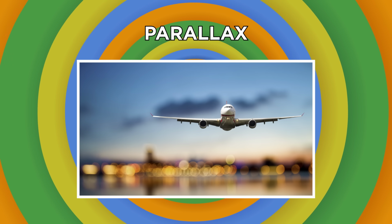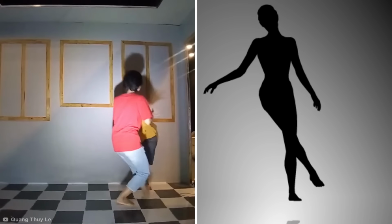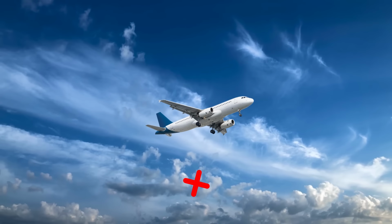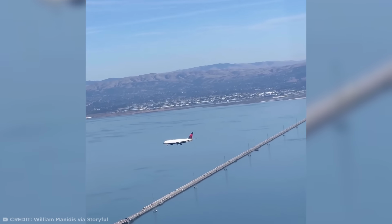Parallax. I know we've gone over some crazy stuff in this video and have had a lot of our preconceived notions questioned, but still, we can all at least agree that commercial planes can't hover. They can fly forward, but they can't hover. Everyone knows the... What the heck? Okay, don't panic. This isn't proof you're living in a video game that's glitching out.